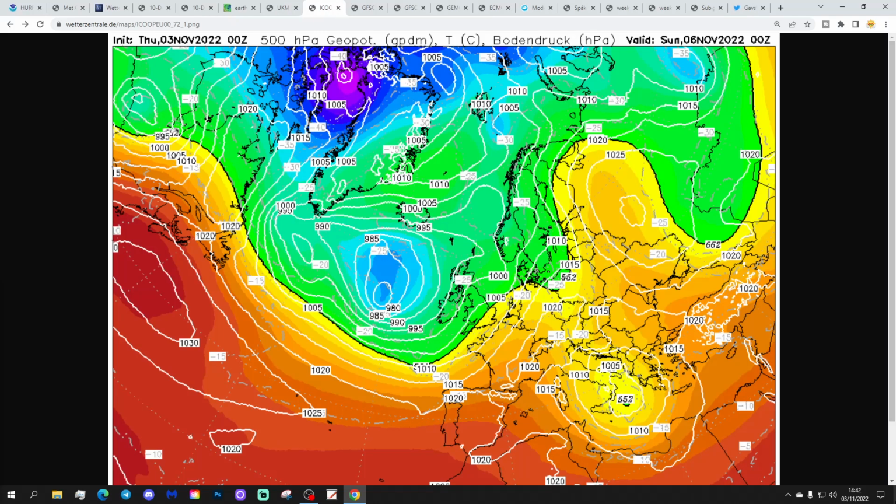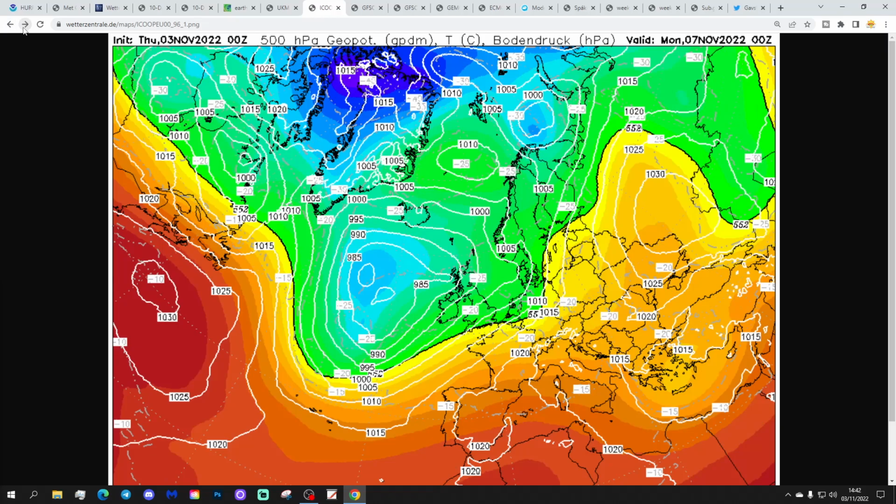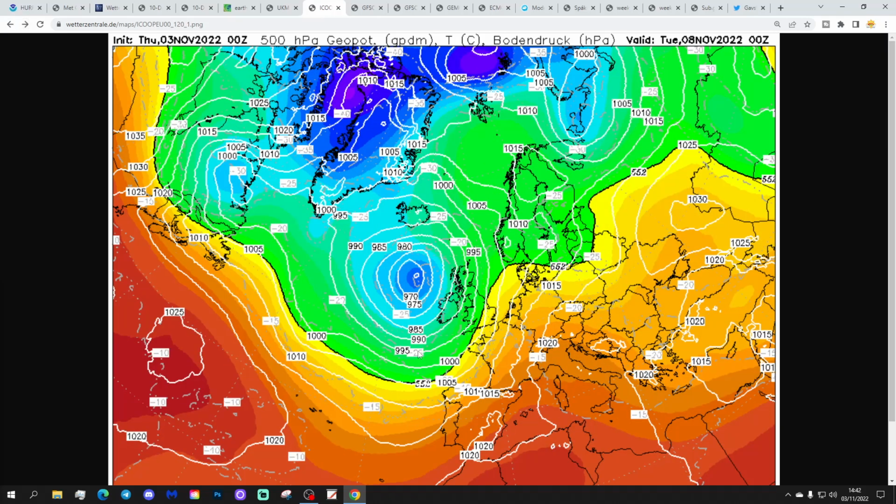ICON looks like this with low pressure again coming in from off the Atlantic through the early part of next week. Plenty of wet and windy weather.